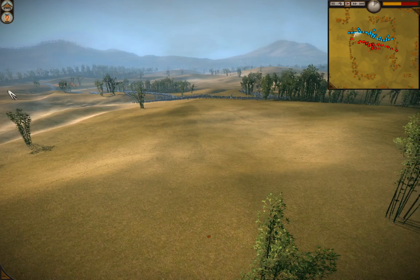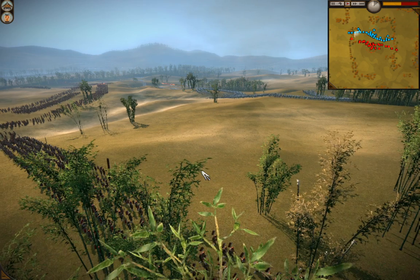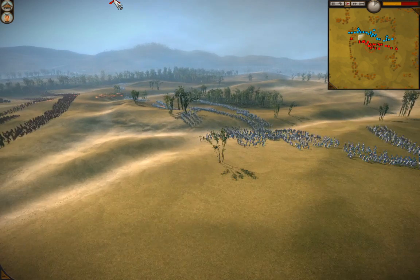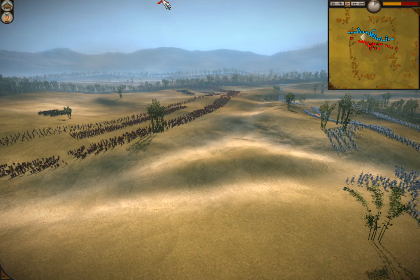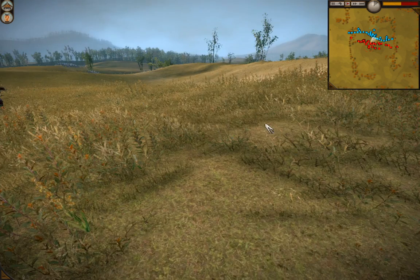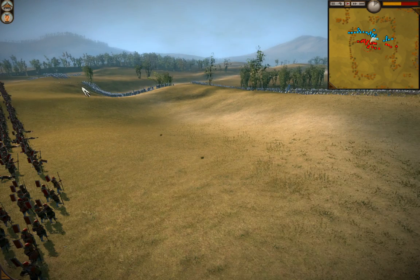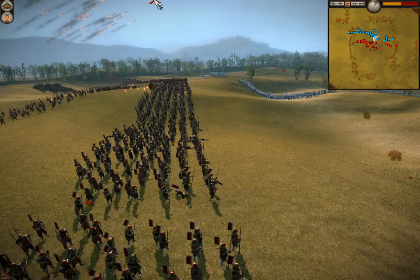Here we go, we're getting the Tokugawa forces needing to launch their assault. They've got Ashigaru firing some flaming arrows, trying to soften up my center before they charge in through this little dip, this little bowl here. Little divot in the ground.